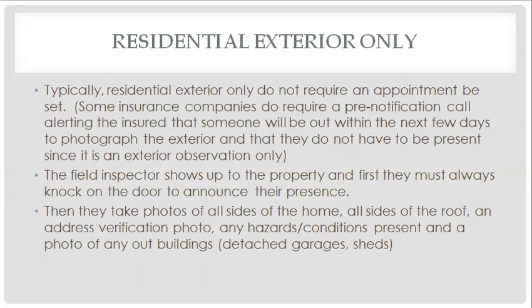Some insurance companies do require a pre-notification call, alerting the insured that someone will be out there within the next few days to photograph the exterior, and they do not have to be present since it's only an exterior observation.